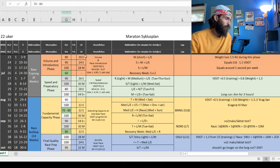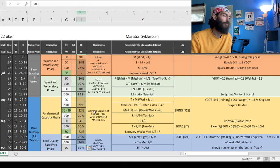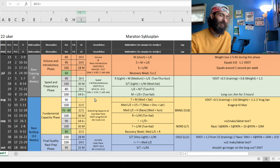And then here's my long run. So obviously, if you want to look at the details, you can pause this video and analyze away. Here's my long run, so different distances there. And here, for example, it says 22E. That means 22K, easy. Here it says 34E plus. That means 34K, easy, but not really easy, just pushing it a little bit, but still easy. And then here's like 30M, which basically means a 30K long run with a substantial amount of marathon pace in there.